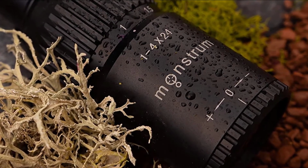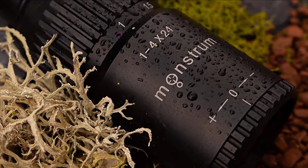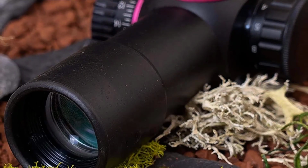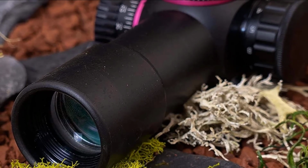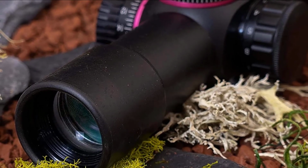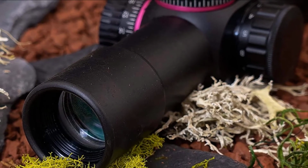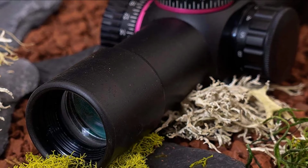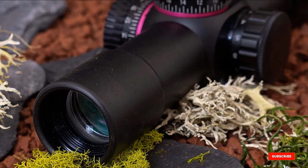I also wanted to mention the small objective lens. At only 24mm, it seems quite small compared to most other scopes. However, this one was very clear and easy to peer through. I've used 24mm objective lens scopes before and I never really liked them, as it feels like you're trying to look through a keyhole. Monstrum made sure this wasn't an issue and somehow managed to provide fairly decent light transmission as well.